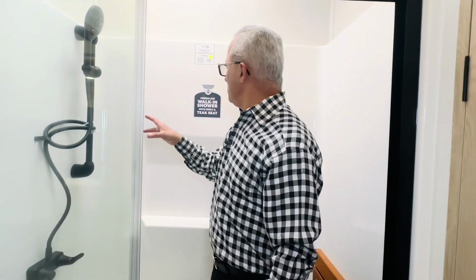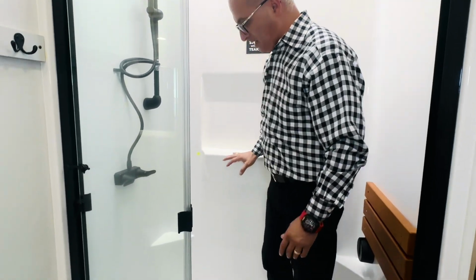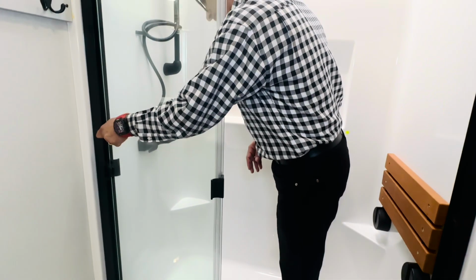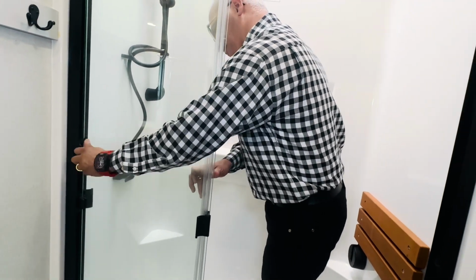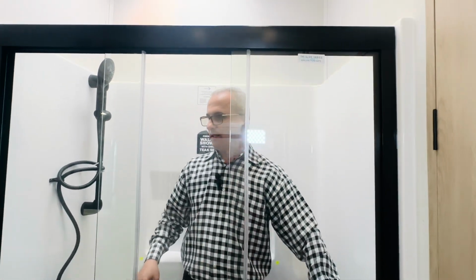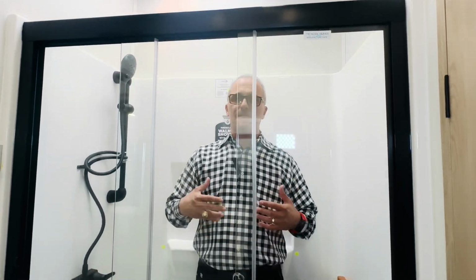This is a big deal. Why is fiberglass a big deal? Because it's one piece, no seam. No way any water drop is going to go outside. So if you open this over here, voila, nothing coming out.